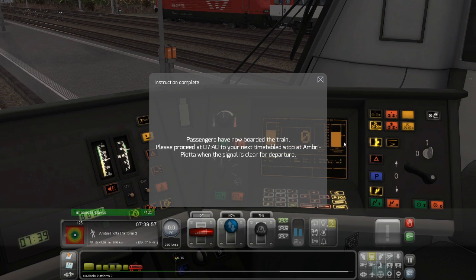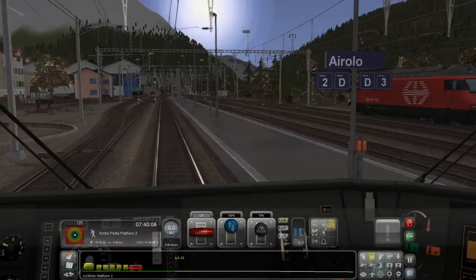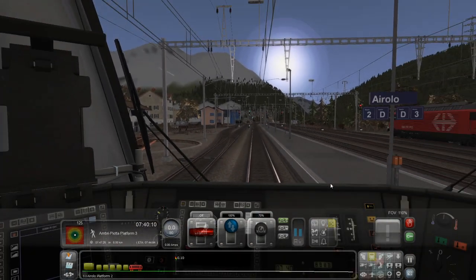Passengers have now boarded the train. Please proceed at 0740 to your timetable stop at Ambrypottia, where the signal... Sorry, when the signal is clear for departure. Well, it is.